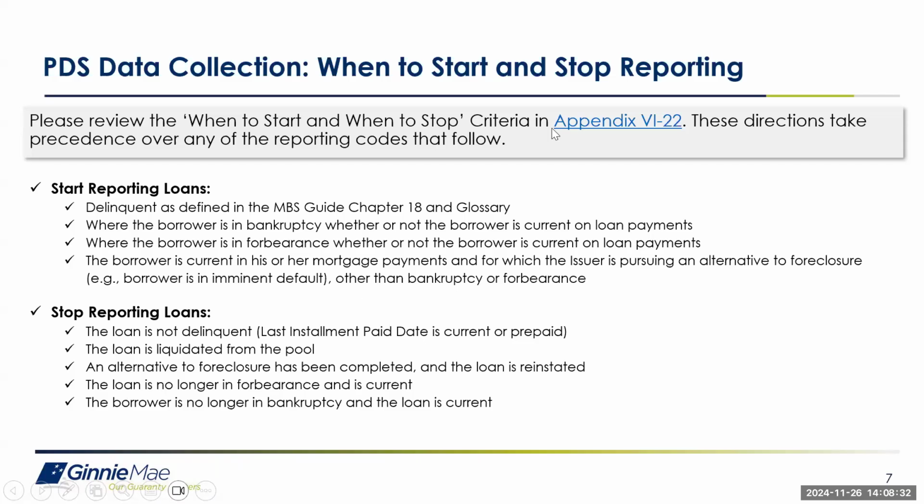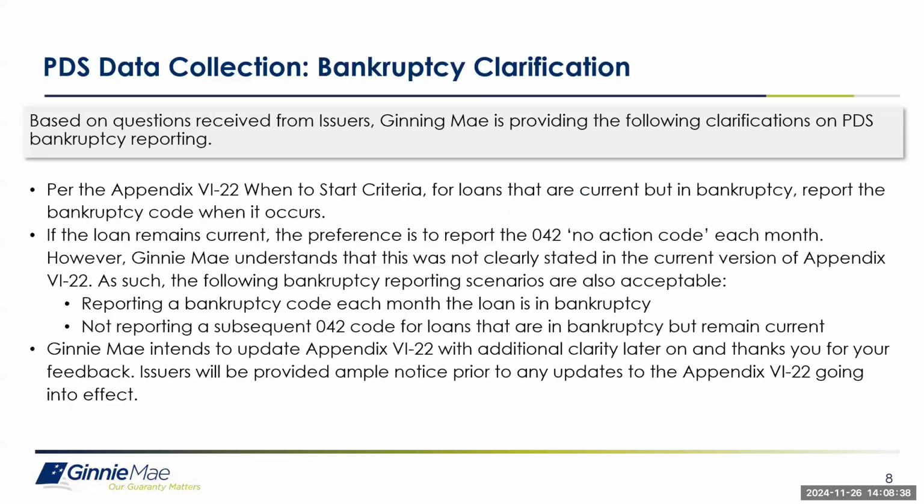So I wanted to emphasize that here. Again, this is taken directly from Appendix 622, so I encourage everyone to review that. Additionally, on the following slide here, for those of you who attended our training last week on the 20th, a lot of the questions and answers that we had were around bankruptcy. So I know we've been in contact with individuals who followed up with questions. We'll want to make sure we're getting this information to everyone here on the call today to explain that there's flexibility in the reporting for this bankruptcy scenario.